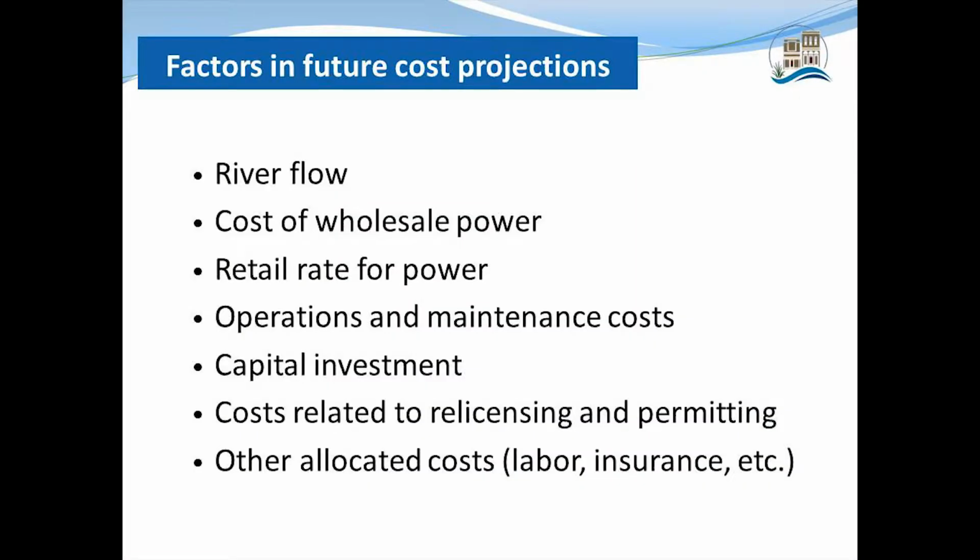There are costs that are related to relicensing and permitting. We'll talk a little bit about those costs in a couple minutes. And then other allocated costs going forward, such as labor and insurance, other types of things that would be viewed as a real cost related to operating the hydro facilities.